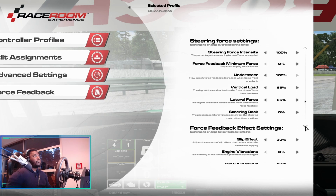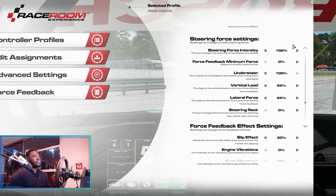If we go to the steering force settings, I have the steering force intensity at 100%. Minimum force, I have that at 0. Understeer, I tend to have at 100%, because the moment the car starts to understeer, I want complete loss of force feedback. Then as I induce liftoff oversteer or I dab on the brakes a little bit, that force feedback slowly comes back, and then I know that I have the bite in the front tires again.